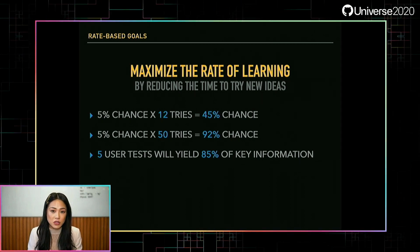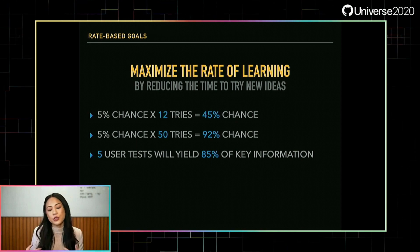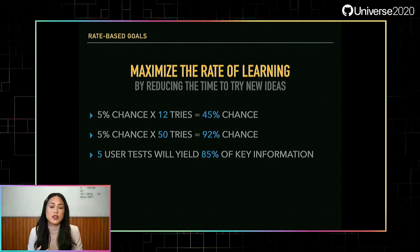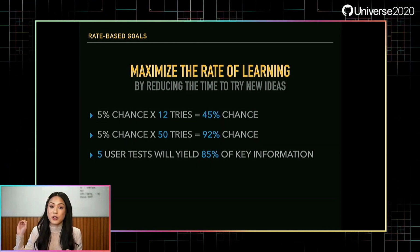It's called rate-based goals. And the core idea is that we want to maximize our personal rate of learning by reducing the time it takes to try new things. Now, let me give you an example. The majority of us will come up with a great idea, right? Like we think it's a great idea, run out of the gate and pursue it.